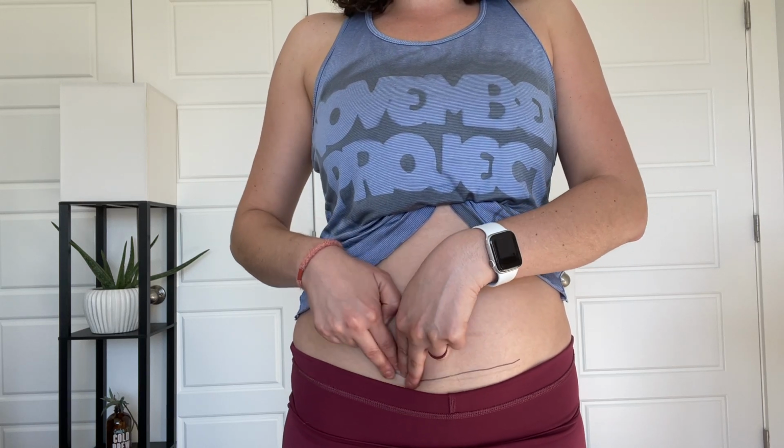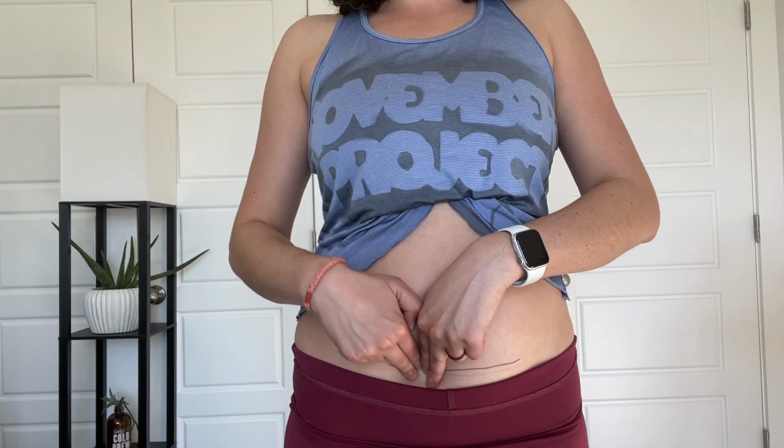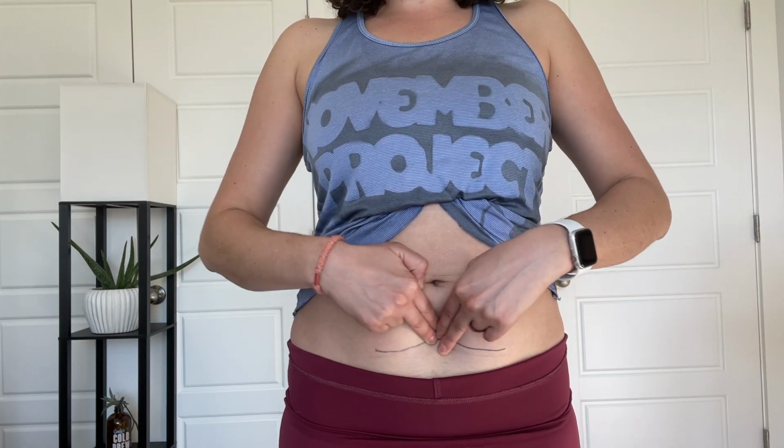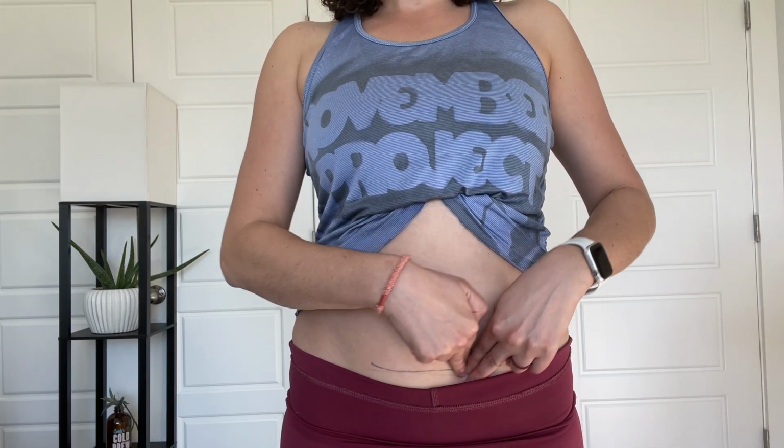You want to go clockwise and counterclockwise. And you're going to do this along the entire scar. You're going to go from right to left. You're going to do 10, 20 circles in each spot before you move on. Again, I'm going a little bit faster. You're going to do 10 to 20 circles along each spot as you move along.